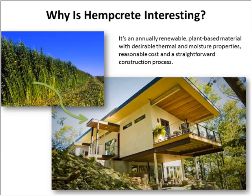So I guess we'll start right away with what attracted me to hempcrete and attracts a lot of people to hempcrete, and that is that the hemp portion of the hempcrete is an annually renewable plant-based material that has quite a few desirable thermal and moisture properties, and can have a reasonable cost as an insulation material, and probably most importantly, a very straightforward construction process, in that you'll see as we go through, unlike a lot of other natural alternative building systems, hempcrete aligns really well with conventional frame construction, in that it's an infill insulation that relies on standard frame walls in its construction. So it's one of the few alternatives that melds really nicely with conventional framing.